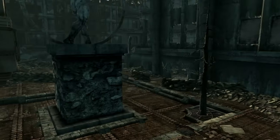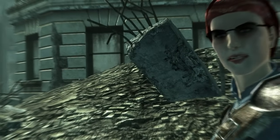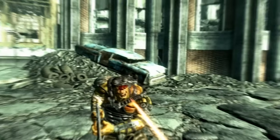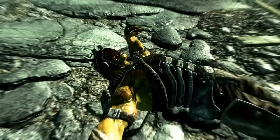Eugene's base damage has been increased by 33%. It sounds bigger, but it's really just 5 to 7. And its durability has been increased by 50%. A quick way to rid the world of your foes, and steadily reduce your cache of 5mm rounds.